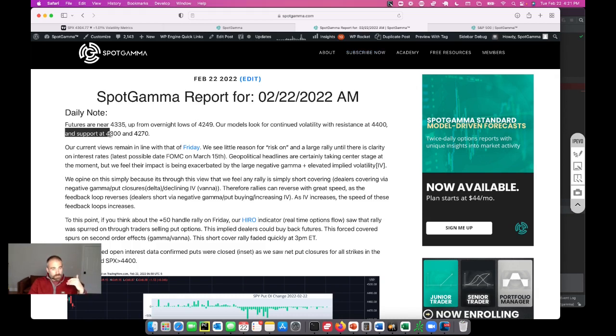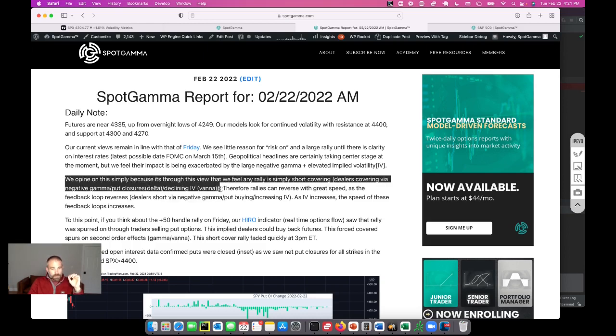And what you can see on here is for today, we noted two key levels. That was 4,300 and 4,370 as support. And the other thing we mentioned was that any rally should be characterized as a short cover rally. And that is because when puts are closed or implied volatility comes down, dealers can buy back short hedges.